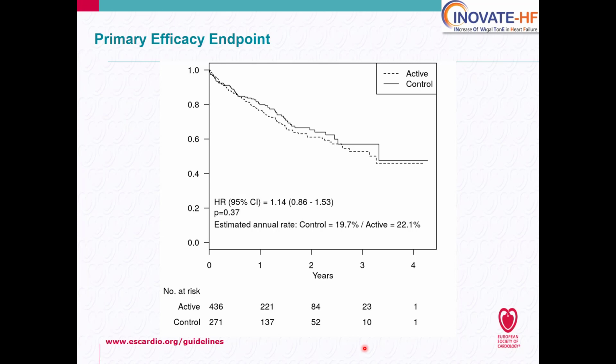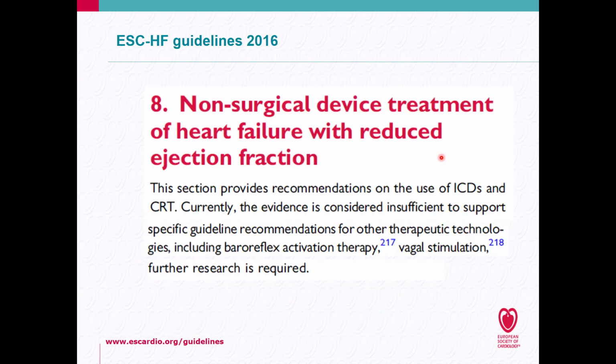So this also led to the device treatment. In the guidelines, we do give recommendations for the ICDs and the CRTs, and there is not enough evidence to support guideline recommendations for other therapeutic technologies like baroreflex activator therapy, vagal nerve stimulation, etc. I think now, because the INOVATE trial was published after the guidelines, we can now also say that vagal nerve stimulation does not seem to be very promising.